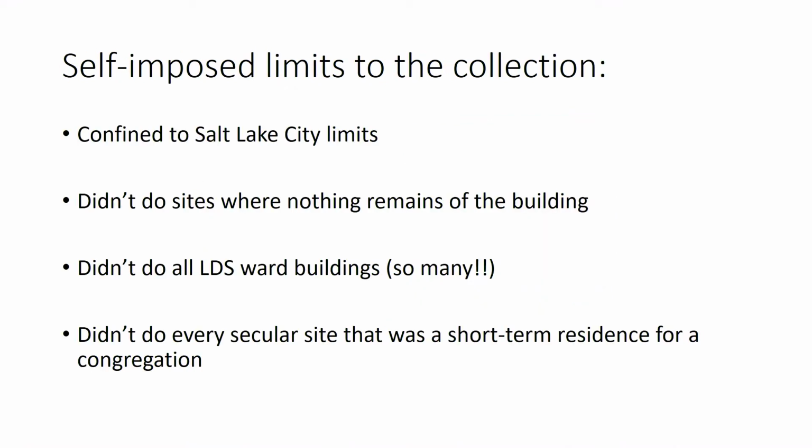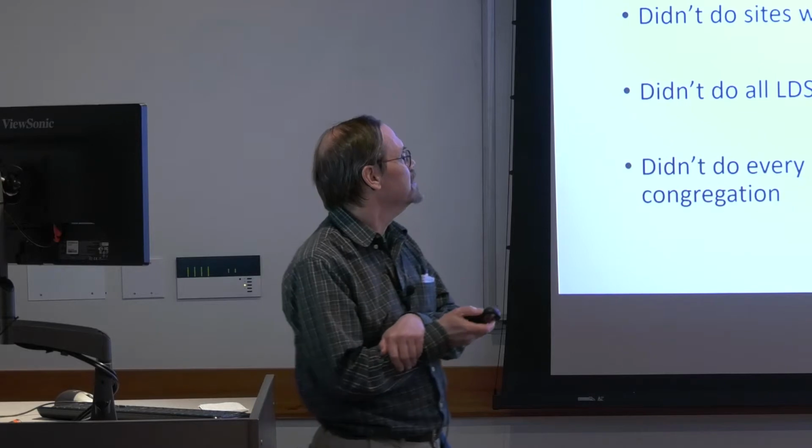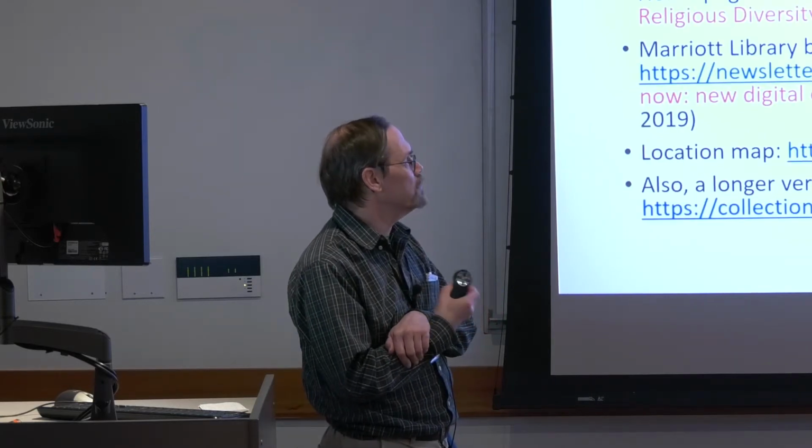This project could have gotten really out of hand if I'd let it grow too large, so I confined myself to the city limits of Salt Lake. I'm only one guy; I didn't want to travel the whole county. There are so many LDS ward houses in town that I decided to concentrate on the historical ones, and not on sites where nothing remains, or sites that were just a short-term residence. This was just for my own sanity, to keep the thing to a reasonable size. So that's what I did.